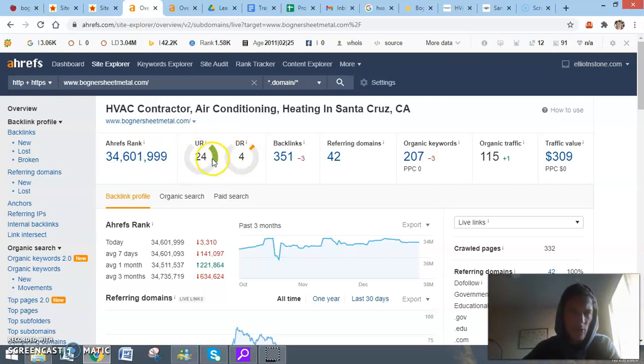So similar type of numbers here. UR is the overall strength of their URL, and DR is the overall strength of the links coming into them. So you can see they have a 24 and a 4 with 351 total backlinks coming in from 42 different domains.